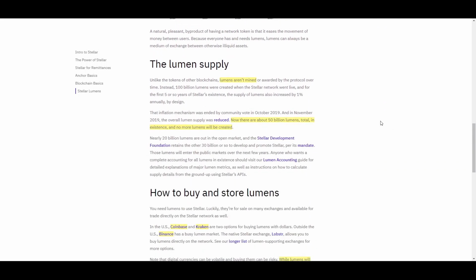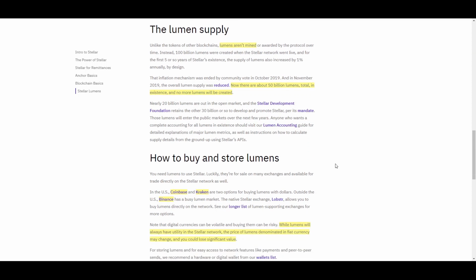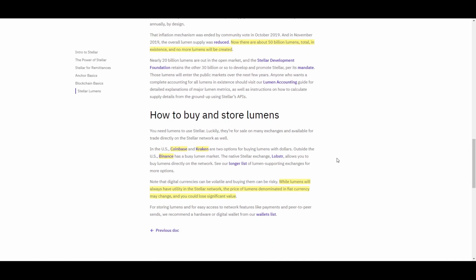Now, lumens aren't minted, they're not mined, they're not awarded by the protocol. Instead, the supply of lumens was configured to add a certain percentage every year since their release. Currently, there's about 50 billion lumens because in 2019 there was actually a vote saying that people didn't want the economy to keep growing. They didn't want inflation, so they didn't want the supply of lumen coins to be infinite. They actually wanted to cap it, and they halved the size of the network. So there's currently 50 billion lumens, and no more will ever be created. This is very good. It's creating a sort of scarcity for the system.